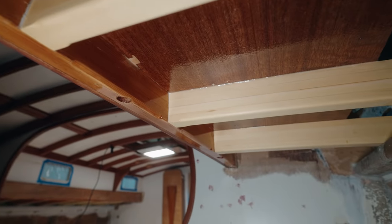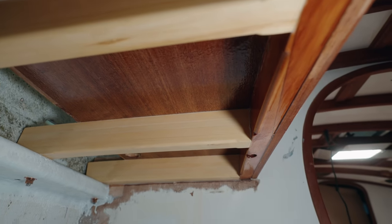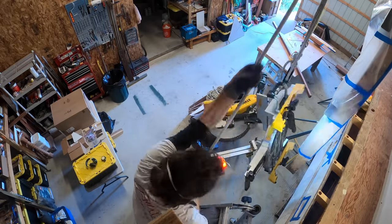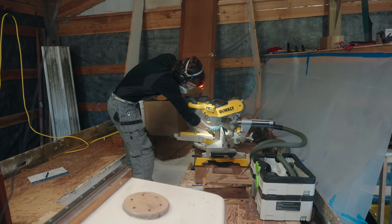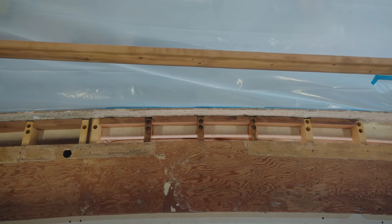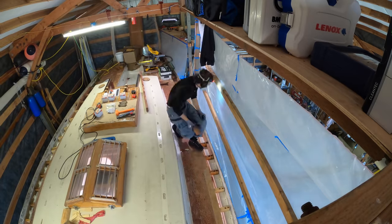We ended up replacing 24 deck beams with this beautiful Alaska yellow cedar that we selected ourselves at the local woodworker's paradise, Edensaw. And to complete the picture, we used a dark mahogany for the blocking. The blocking fits between the deck beams, stiffening everything up. But each block had to be custom fit, a slow and tedious process.